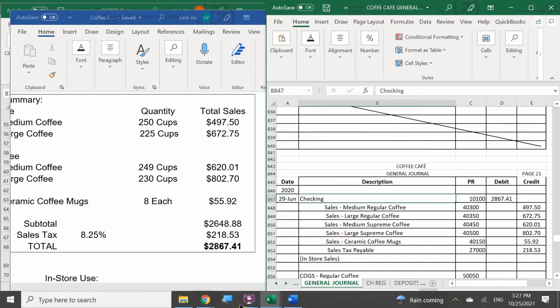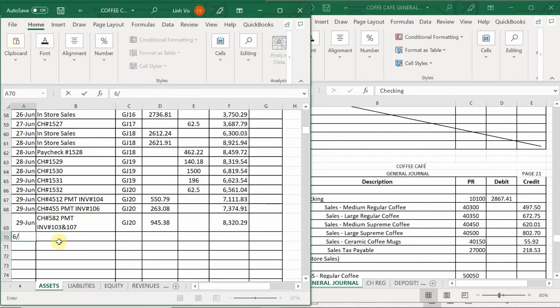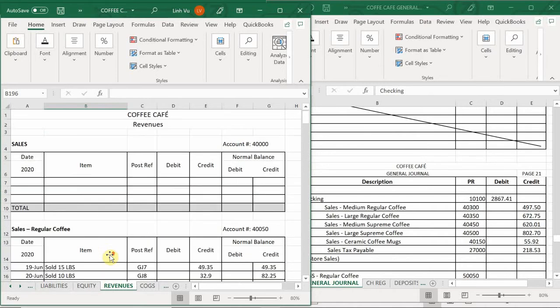So now we start. We have to do the check-in. So here we are in checking. It's the 29th. We have in-store sales. Okay. We're on the 21st now. $2,867.41. Okay. So $11,187.70. Okay. Good. So that's the check-in.